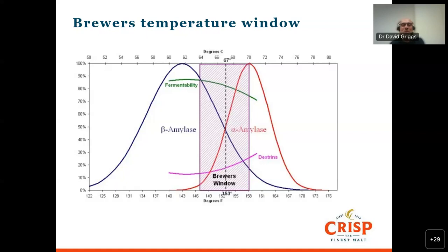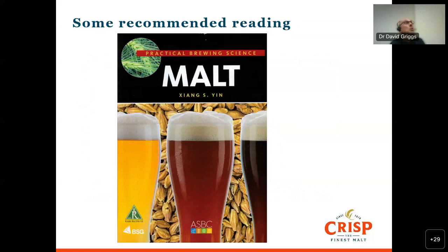And that just about brings me through to the end of this fairly whirlwind tour through some of the biochemistry of the production of malt. I would just like to leave you with one recommended reading. So this is a fairly new book, which has been published by a good friend of mine, Zhan Yin, who is the technical director at Raw Malt in the US. Very readable, available through the ASBC, the American Society of Brewing Chemists library. So a nice introduction into many aspects of malt, and some nice sections on some of the biochemistry as well.